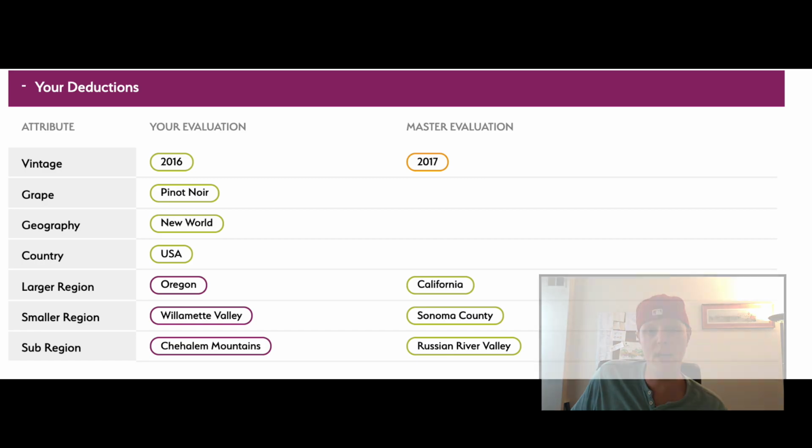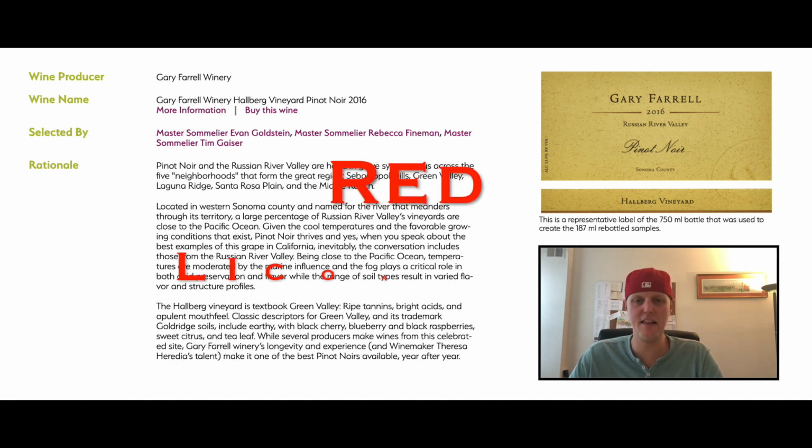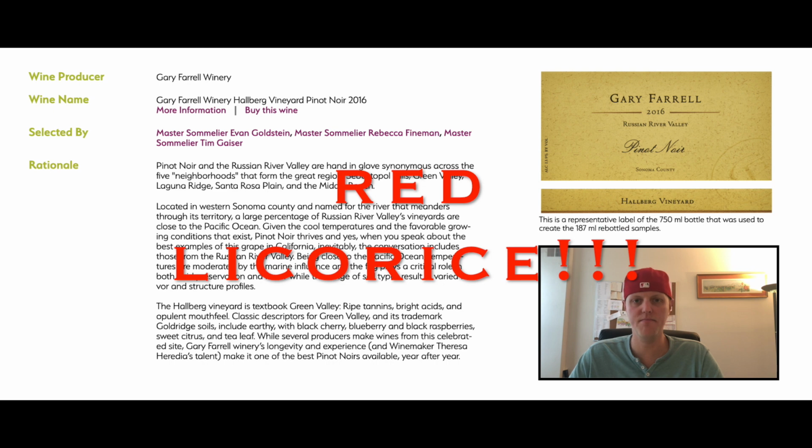So, what was the wine? 2016 Gary Farrell Hallberg Vineyard Russian River Pinot Noir. Classic California Pinot Noir. Not Oregon as we thought. Maybe it was a little fuller bodied, maybe a little bit more of a red fruit, kind of a candy thing going on that I didn't talk about, but that's okay.